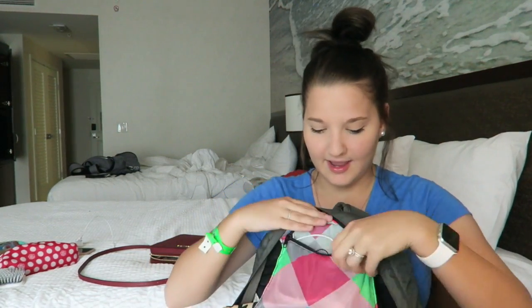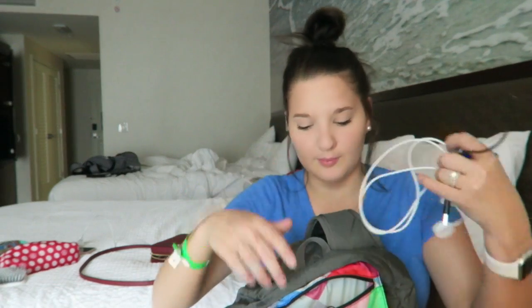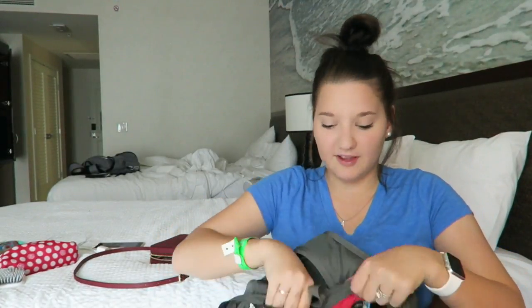Then in this little compartment, I have a couple different chargers. We bought this little Palm Gear charging port for when we were in Disneyland, which actually came in really useful because we stayed for all 12 or 13 hours. Then I brought my Apple Watch charger, the cord for the Palm charger, my camera charger, and my phone charger, which has been charging my phone, so that's why it's over there. They all go in this little pouch and they all fit and it's perfect, holds everything, and all my electronics are in one spot. So that gets zipped up.